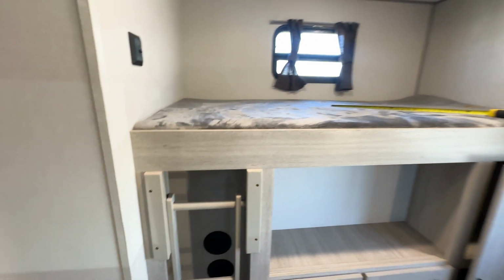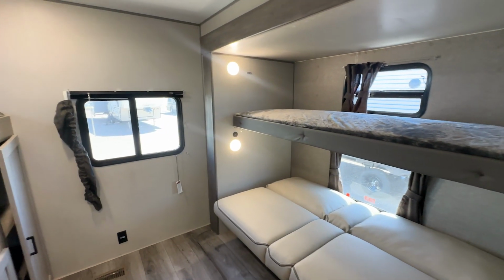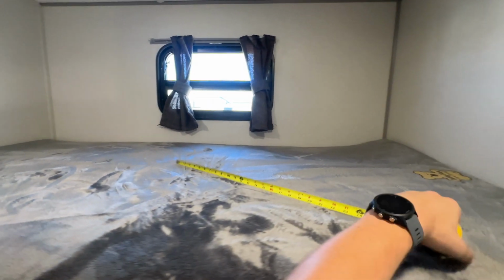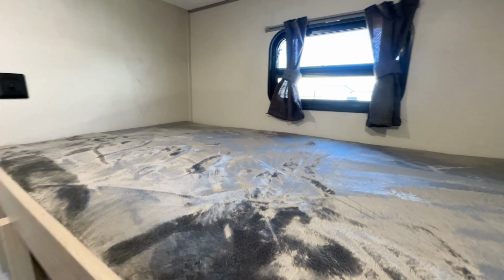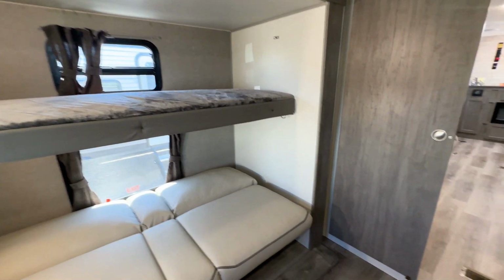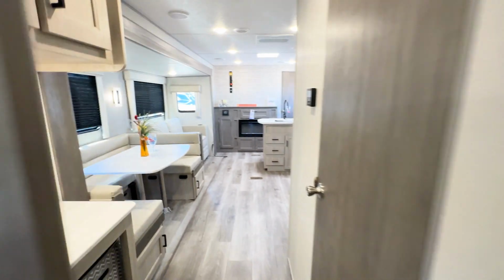So what do you guys think of that bunk room? Really nice. Plenty of sleeping. I mean, you could sleep 2 kids on this one, for sure. Nah, maybe not. They'd have to be pretty small. But definitely 3 kids. I love it. All right, it's got the nice pocket door, so that way you're not wasting space.